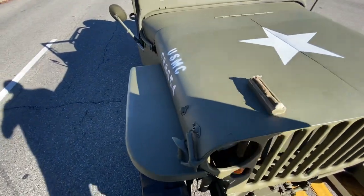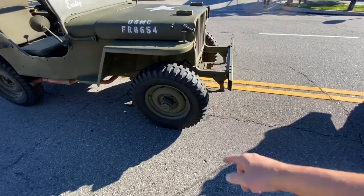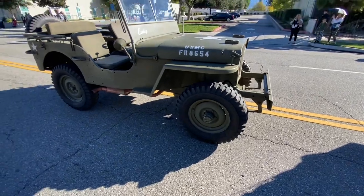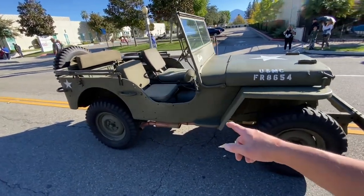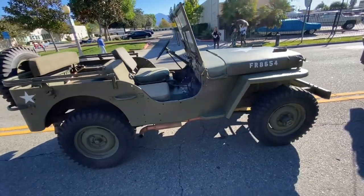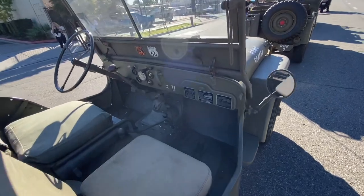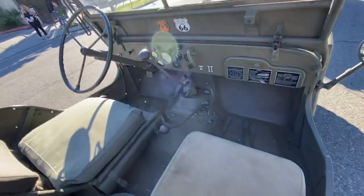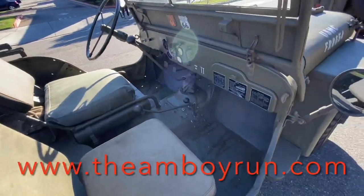Veterans Day 2021. Rolling on 700s on there. We got a CJ5 chassis. It's got a 44 GPW body on it. This is usually the one I take to Amboy, the Amboy run. So it has the overdrive and it runs real good on the freeway.